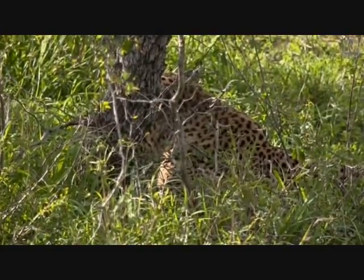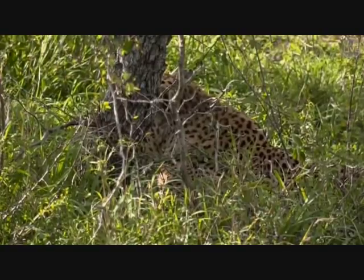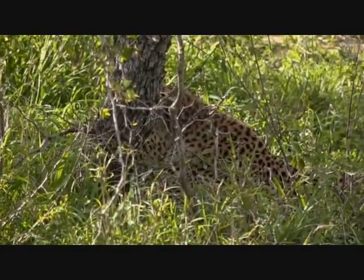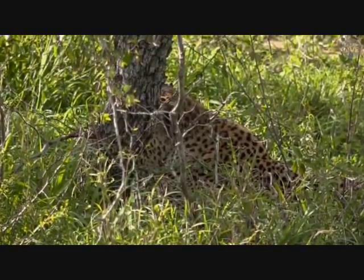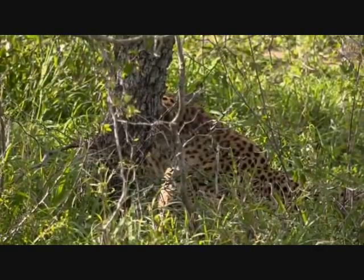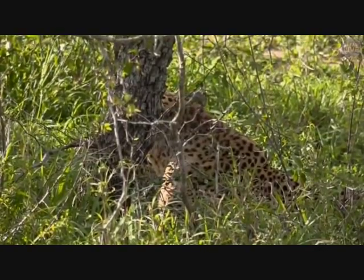But he's found himself a nice little shady spot. I don't think he's going to be up for much longer. I think he's probably going to go crashing down for a little nap. But I'll try and reposition to see if I can get a better view of him and exactly where he's lying down. Hopefully we'll be able to see him nice and clearly.